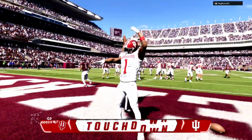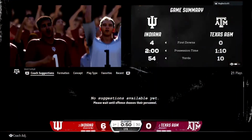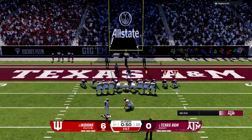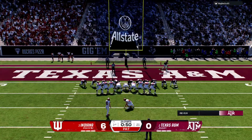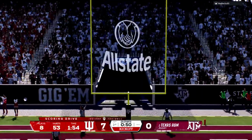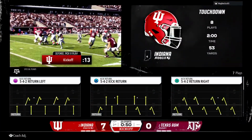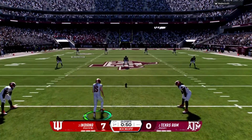Touchdown, Indiana! If the offense continues to put drives like that together, this defense is in trouble. How about the balance, the ability to throw the football, run the football, keep the defense guessing, and then when it gets closer to the end zone, the physicality to punch it in. Great start for this offense. And the extra point is good, and it's 7-0. They just finished off a 53-yard scoring drive. And the scoring play came on the 12-yard run. Kickoff unit on the field, and this defense will be called on to protect this lead.